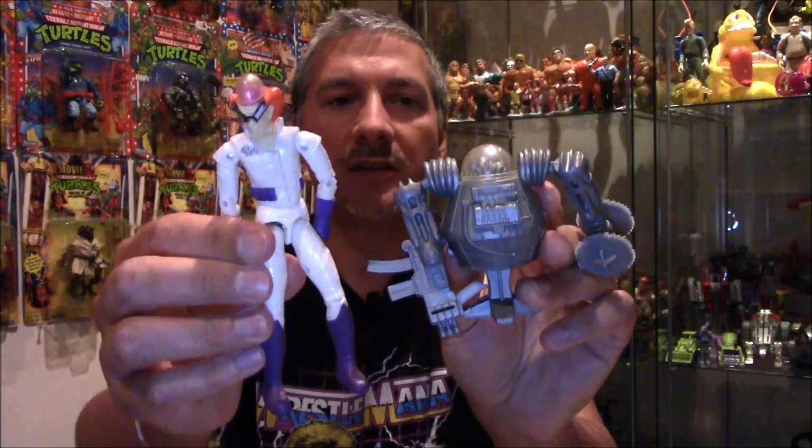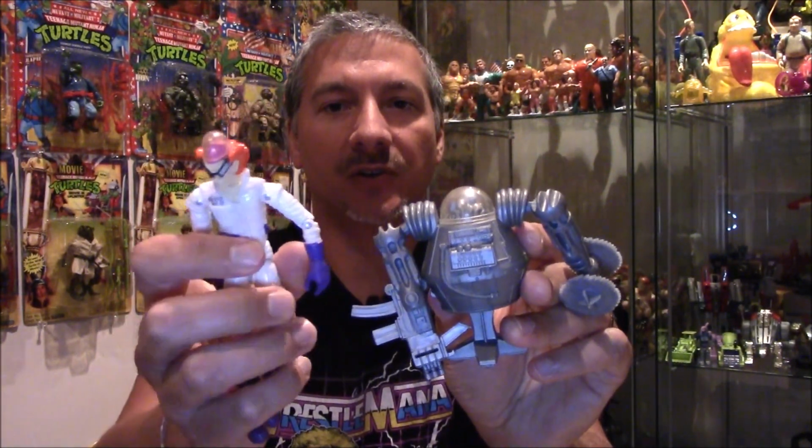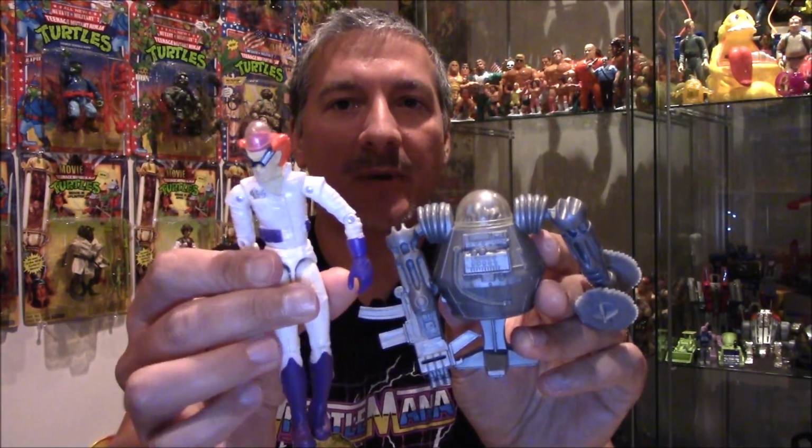Then I also picked up this 100% complete Dr. Badvibes figure. This is from the C.O.P.S and Crooks line by Hasbro in the late 80s.